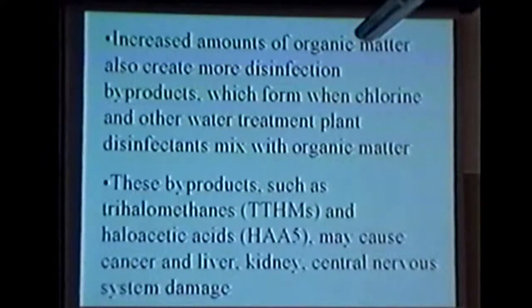Increased amounts of organic matter in water create more disinfection byproducts, which form when chlorine and other water treatment plant disinfectants mix with organic matter. These byproducts, such as trihalomethanes and haloacetic acids, may cause cancer, as well as liver, kidney, and central nervous system damage.